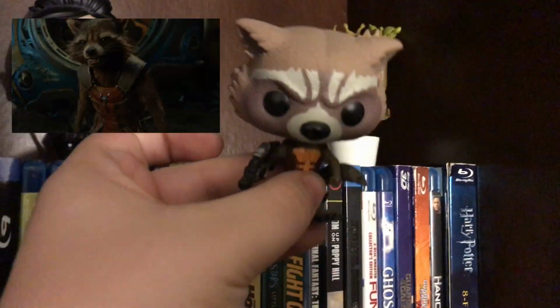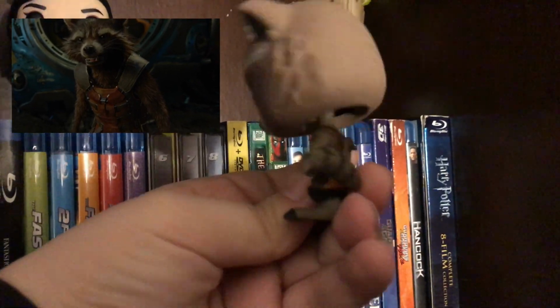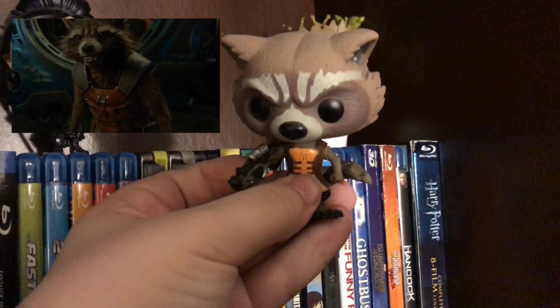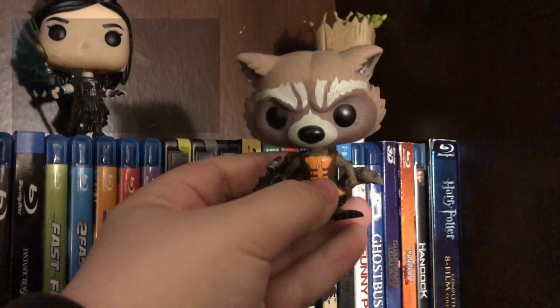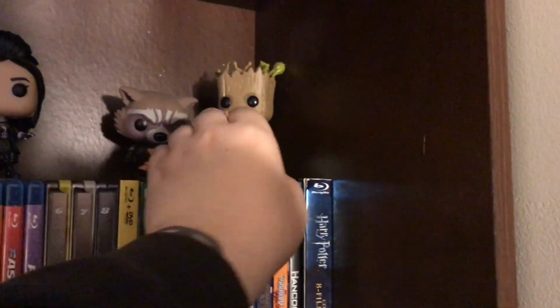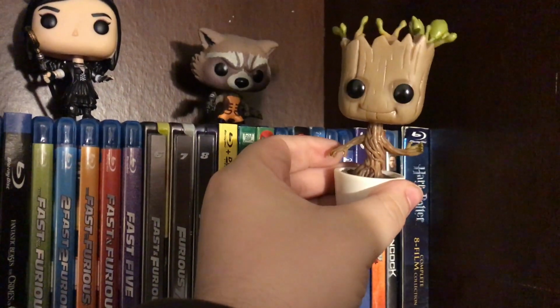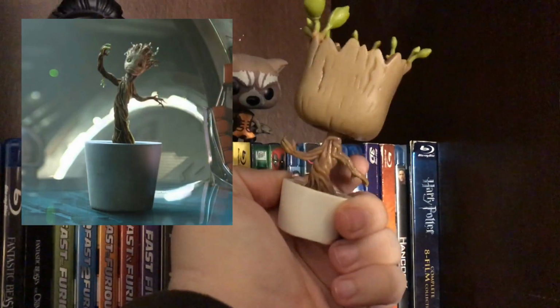Over here we got a Rocket. Rocket Raccoon from the first Guardians of the Galaxy. Love that guy. And of course, Baby Groot.